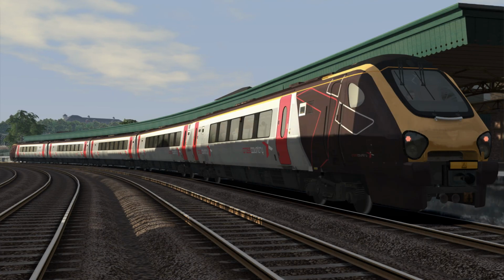The train that I'm going to be driving on this journey today is a Class 221 Super Voyager operated by Cross Country. The Super Voyagers are part of the Voyager family of diesel-electric multiple units constructed by Bombardier Transportation between 2001 and 2002. A total of 44 of these units were built, formed of 4 or 5 coaches per set, though most sets are formed of 5 coaches.